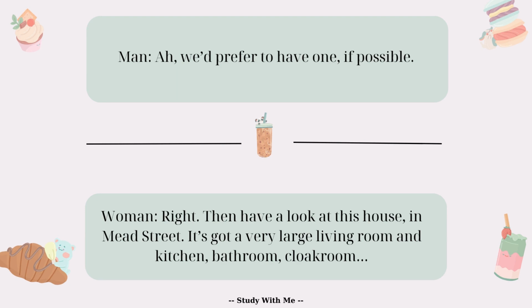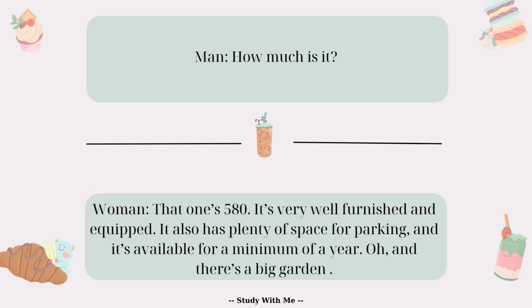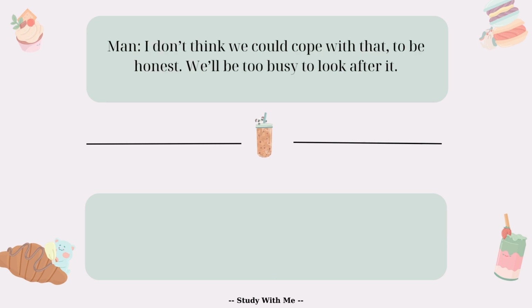Mm-hmm. It's got a very large living room and kitchen, bathroom, cloakroom. How much is it? That one's £580. It's very well furnished and equipped. It also has plenty of space for parking, and it's available for a minimum of a year. Oh, and there's a big garden. I don't think we could cope with that, to be honest. We'll be too busy to look after it.